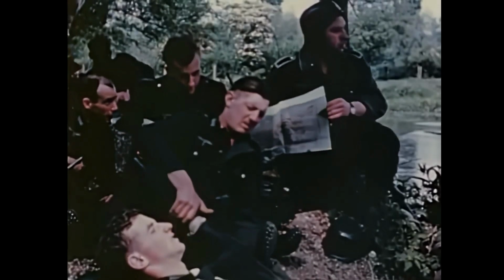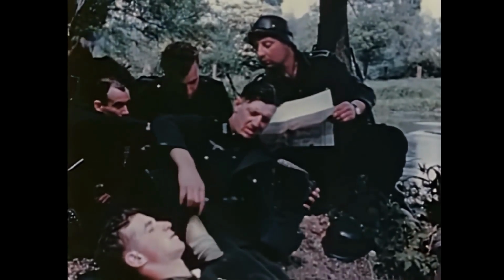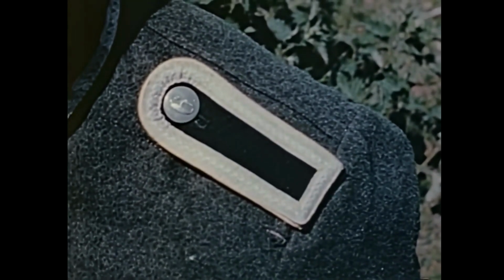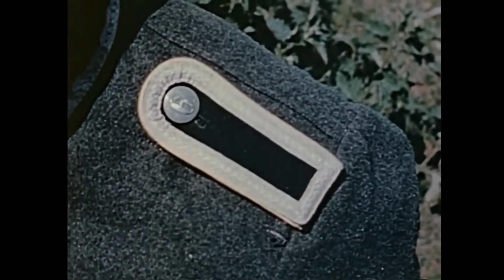For example, the infantrymen we saw lounging around the bank of a stream. Their branch color, or Waffenfarben, as they call it, is white. The very narrow white edging tells us that the owner of this shoulder strap is in the infantry. Lemon yellow, signals. Wherever there are men wearing this color, you may expect an important command headquarters not far away.